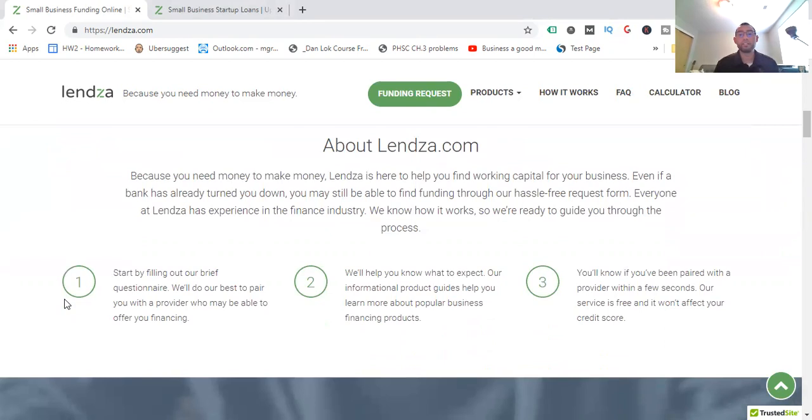So a little bit about Lendza, if we haven't covered this already. Lendza is here to help you find working capital for your business. Even if a bank has already turned you down, you may still be able to find funding through their hassle-free request form. Everyone at Lendza has experience in the financial industry, so they know how it works. Their underwriting team, everything included. So they're ready to guide you through the process in a much more simple and straightforward way.